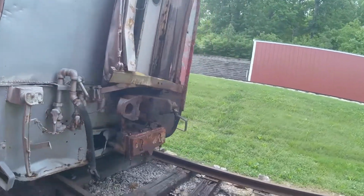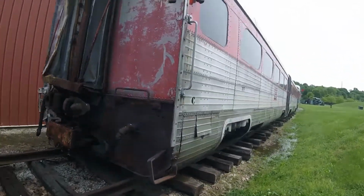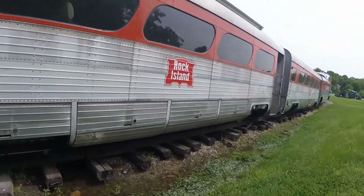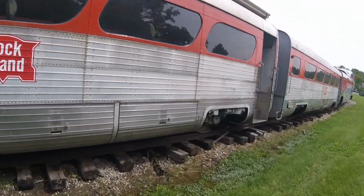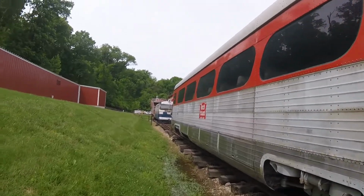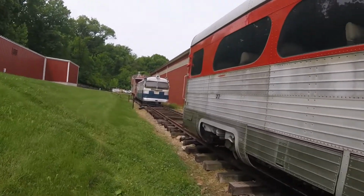The car was used by the Chicago, Rock Island, and Pacific after being tested by some railroads and was renumbered 27. Then it was retired and in 1966 it was donated to the National Museum of Transportation in St. Louis, Missouri, where it is today.